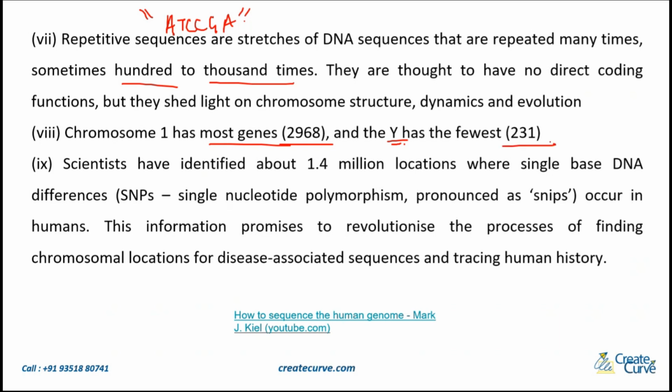just 231 genes. Then scientists have identified about 1.4 million locations where single base DNA differences, also called SNPs, single nucleotide polymorphism, pronounced as SNPs, occur in humans. This information promises to revolutionize the processes of finding chromosomal locations for disease associated sequences and tracing human history.